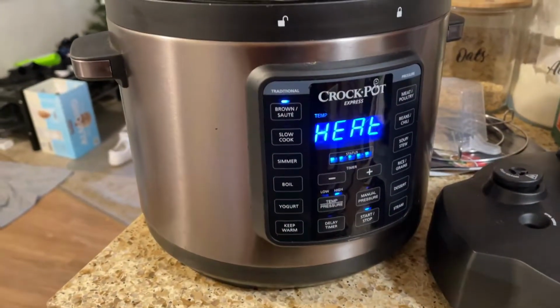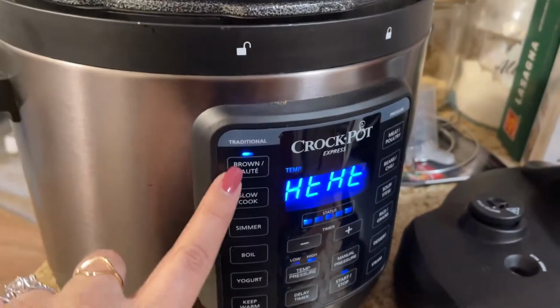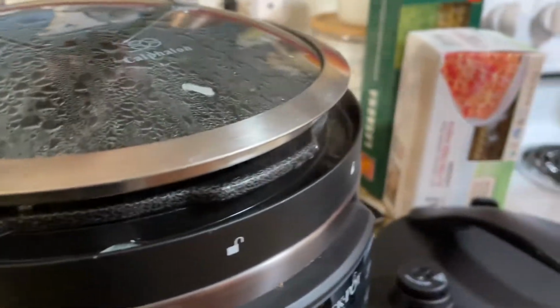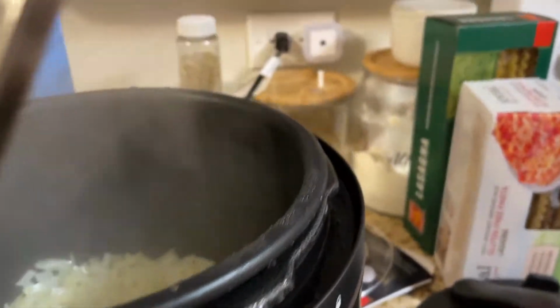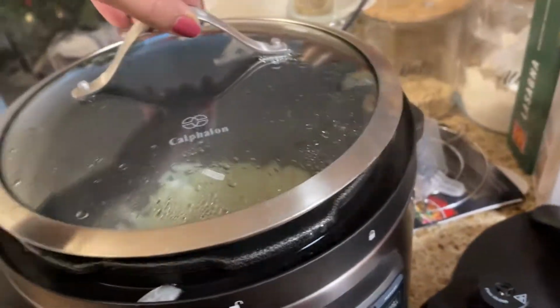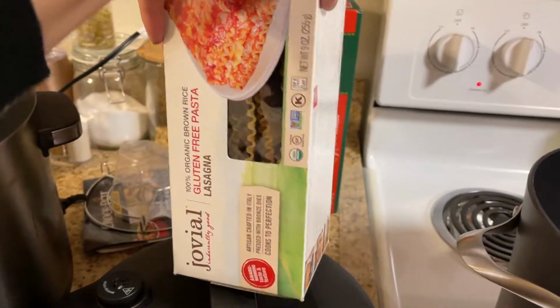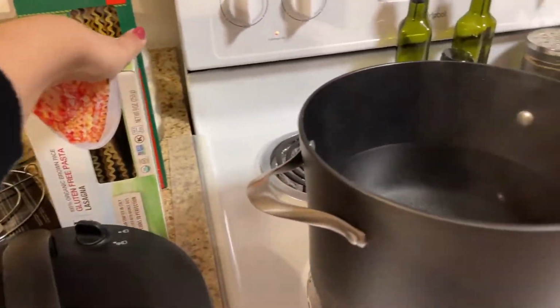So for the sauce, I'm using my pressure cooker crock pot, and I have it right now on brown sauté. And I went ahead and chopped up some onions and I have them caramelizing in there. In this pot, I have some boiling water, and I'm not sure if I want to do the gluten-free pasta or the regular pasta. I haven't decided yet.